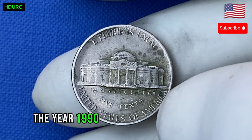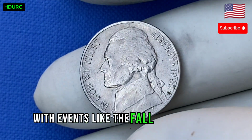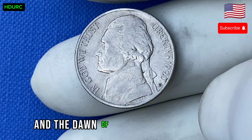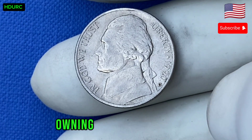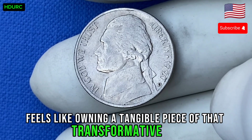The 1990 nickel also carries value because of its historical context. The year 1990 marked a pivotal time in global history, with events like the fall of the Berlin Wall and the dawn of the digital revolution. Owning a coin from this year feels like owning a tangible piece of that transformative era.